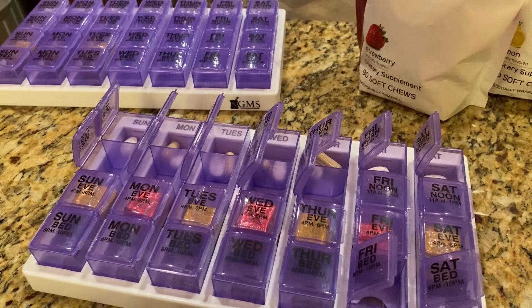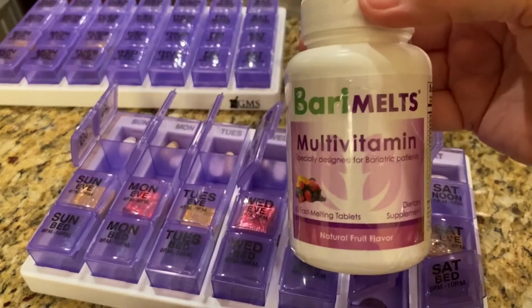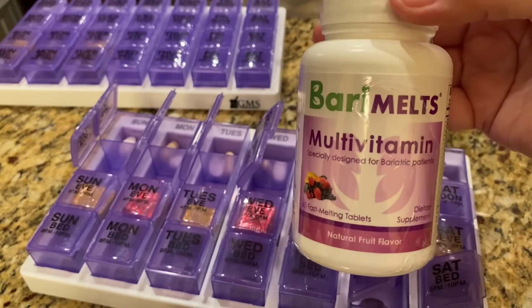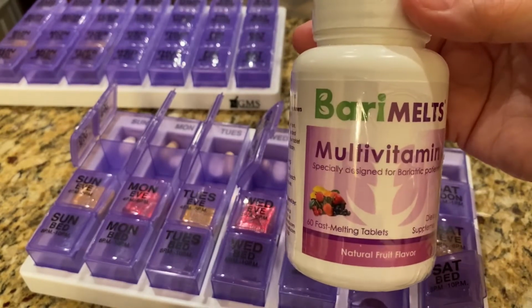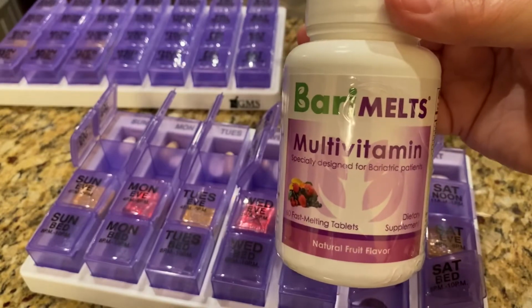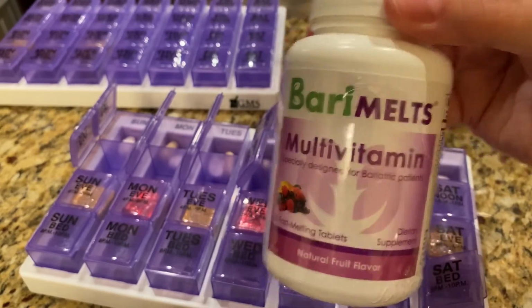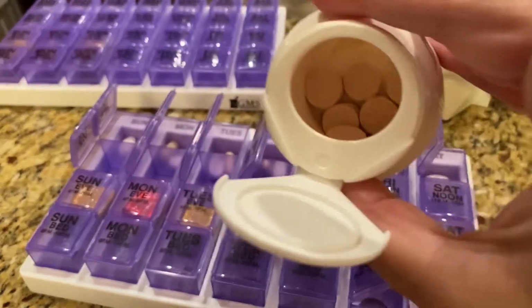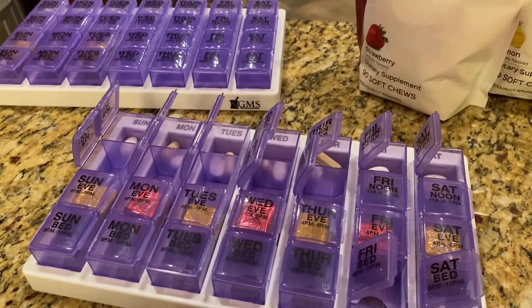If you cannot stomach them, I know that their vitamins are pretty bitter. This is one that I took during my first few weeks home. It's bariatric melts. You just suck on it. It tastes way better than any multivitamin that I've been able to find if you have to chew it. I've only got a couple left. I will probably use them just not to waste them.